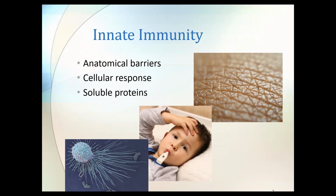Things like skin, which is the largest organ in our body, help physically keep stuff out of the inside. We also have our mucous membranes. Then we have things like saliva and tears. Saliva and tears have an acidic pH and contain many antimicrobial proteins and peptides.